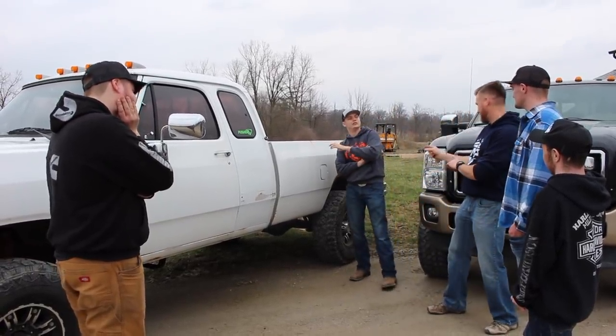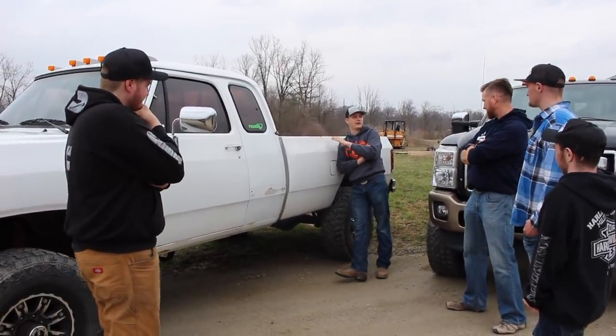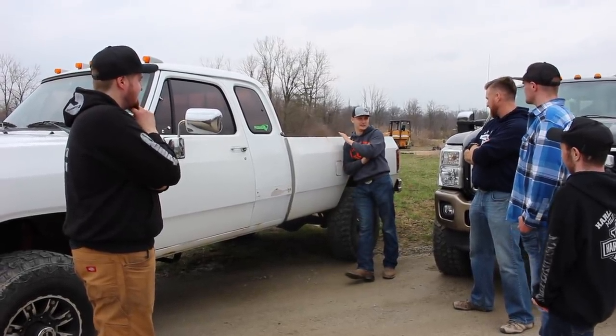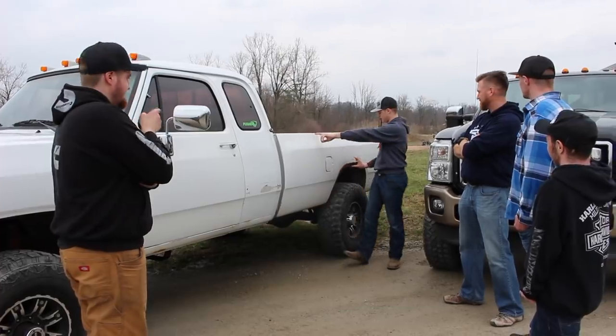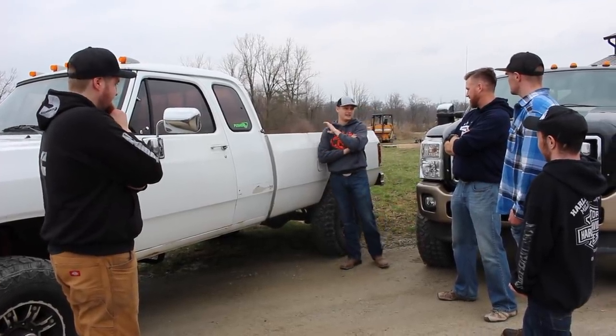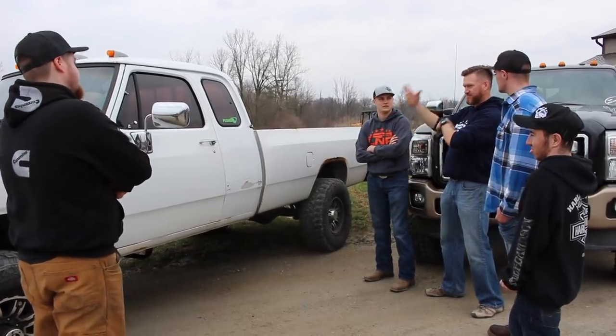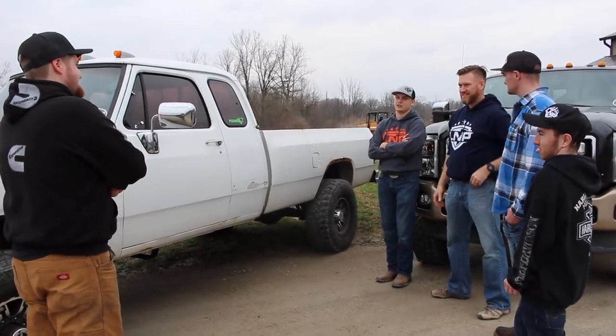What's your vote? What you could do is still just get the bed repaired so it's nice in case you want to put it back on. Because this bed, when you look inside of it, it's perfect. There's nothing wrong with it, other than this and this, which they'll fix easy enough. But the bed's not dented up in there. Never been used as an actual truck. Take it off. Store it, and just store it with a tarp over on some pallets.